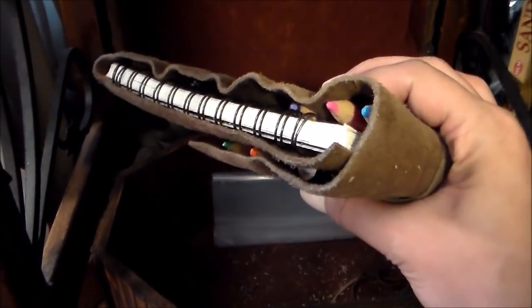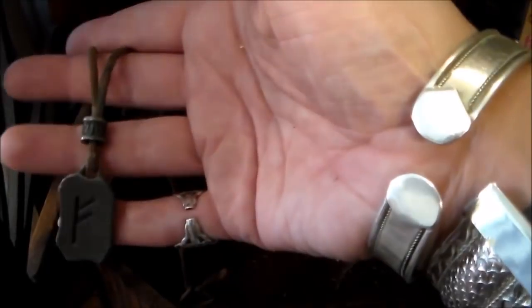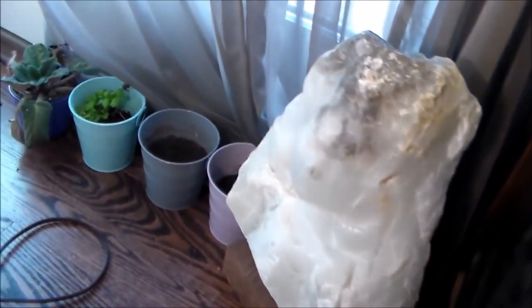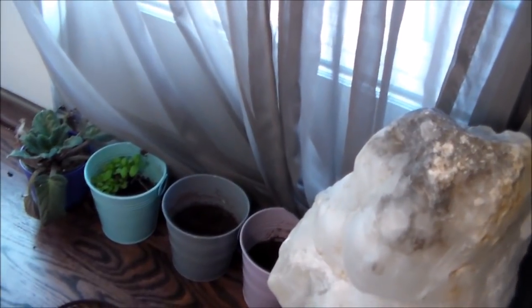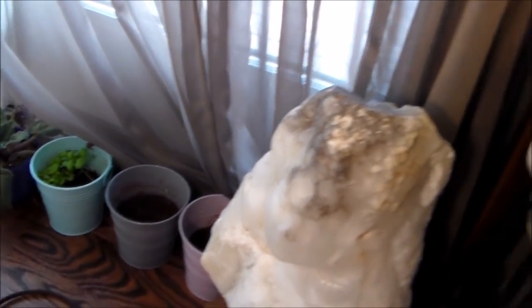Lastly, I think I showed you guys this in my last video too. It's colored pencils and a notebook for drawing things in. I've been doing my sacred geometry stuff in that notebook lately. That's been fun. And then I also have this little figure pendant that I'll take with me when I go outside. And over here, this is sort of altar space too, I guess. That's me attempting to grow some plants but failing miserably.